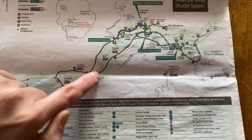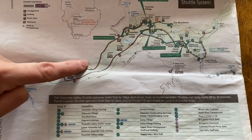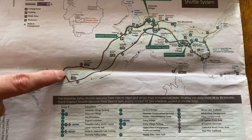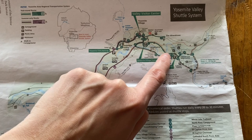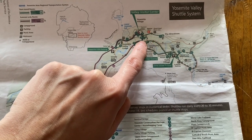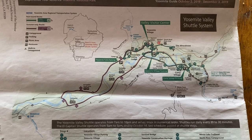And then you continue along, and this is a one-way loop. So it goes up and it loops around to come back out of the park. Or you can cut across here and do the loop again. There's also a road that will go up here, get you to the campgrounds, and come back down. And as you can see here, there's a shuttle system that they use in Yosemite.